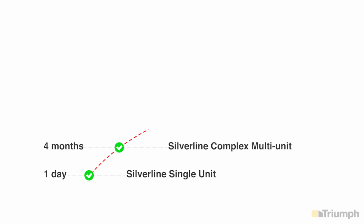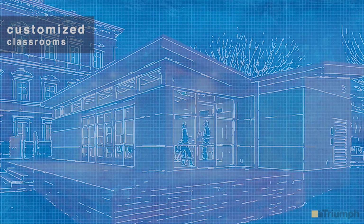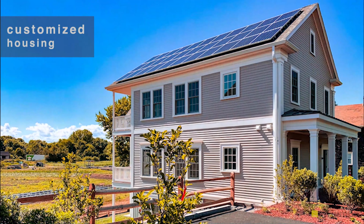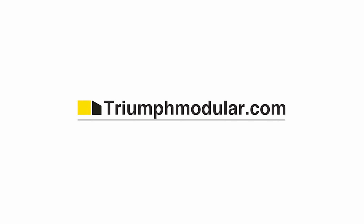In addition to Silverline, Triumph does totally custom modular projects, with a typical time savings of 40 to 50%. So whether you want rapid delivery of the Silverline system or a highly customized modular building project, Triumph delivers.